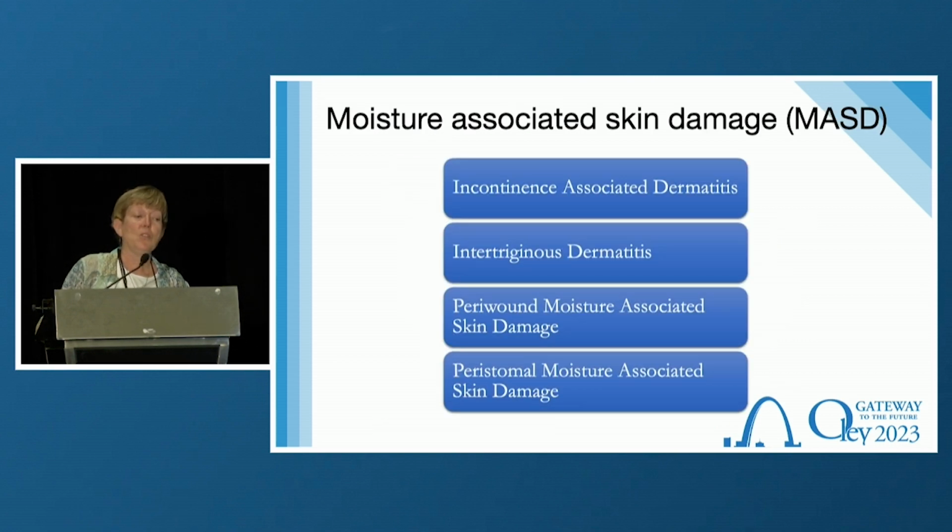Okay, so now, again, if everything works perfectly, these patients have these G-tubes or J-tubes or ostomies and don't have any issues, but unfortunately we do see a lot of different issues associated with it, and they fall into the general category, a term that's kind of come into place over probably the last 10 years, of moisture-associated skin damage, or MASD. So there's basically 4 forms of MASD. There's incontinence-associated dermatitis. That's somebody who has bowel or bladder incontinence and has some issues on their perineal skin or their buttock skin because of that moisture.